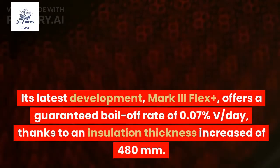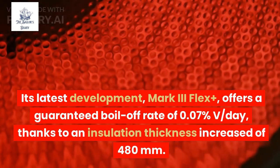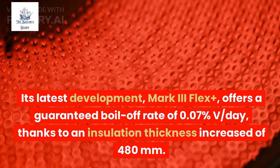Its latest development, Mark III Flex Plus, offers a guaranteed boil-off rate of 0.07% V per day, thanks to an insulation thickness increased of 480 mm.